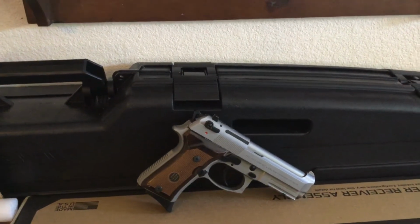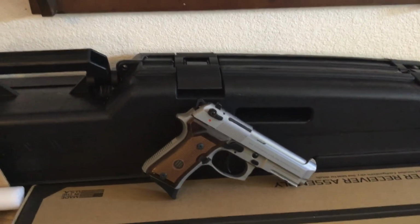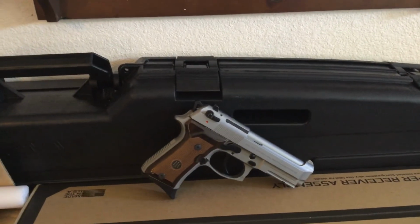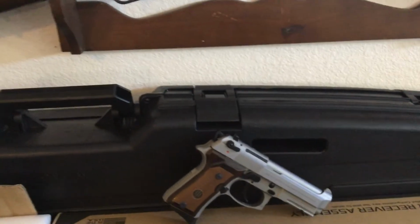And this one is in my everyday carry rotation, and definitely a good shooter, feels good in the hand, and the upgrades really put this gun over the top. So on to the top 5.